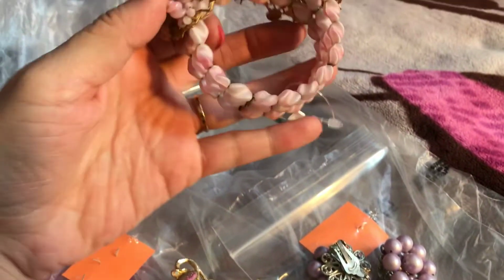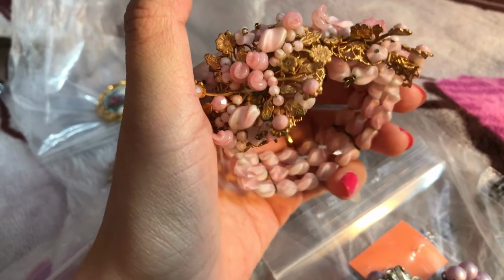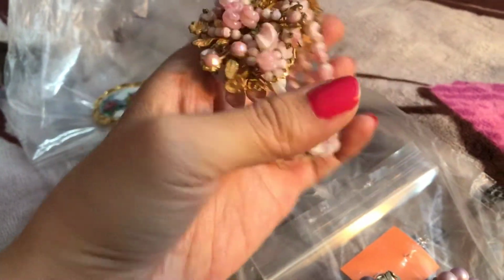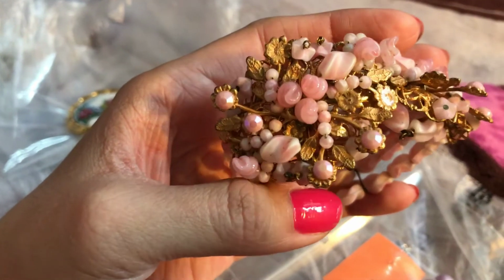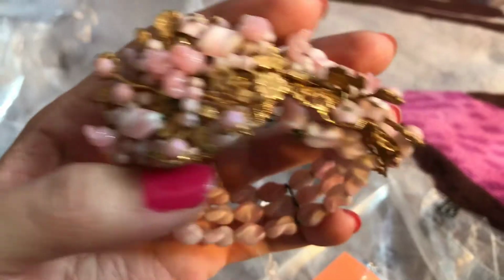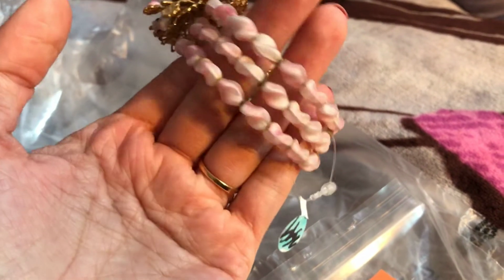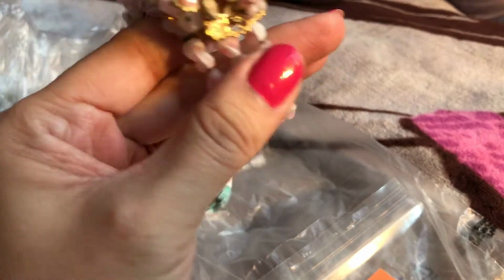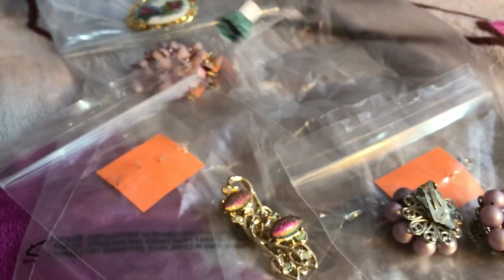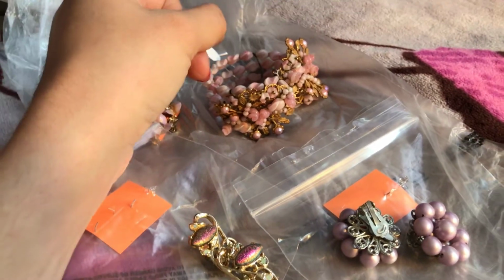And then of course this beautiful baby. Look how gorgeous this is, you guys. I love handcrafted jewelry, beaded jewelry, handmade jewelry. Look how gorgeous. Filigree, floral, pink beads all over the place. Look at the inside. It's an open cuff type of bracelet. See, it opens. Wired, three strand, super pretty. Blue tag, $3.99. I was like, oh my god, I saw it. Let me see that. I grabbed it really quick.